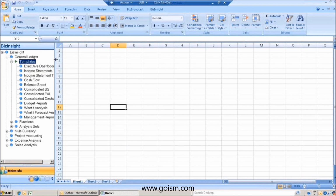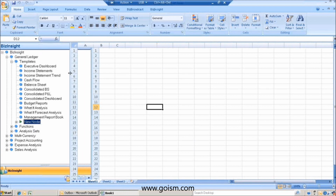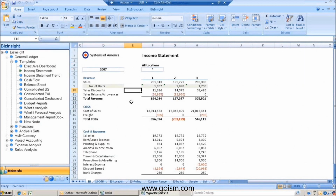If we look at the templates first, these are just some sample templates. This is really all maintained and modified by you, so as you create your reports, you can add any number of your own reports and group them any way you like, and these are all modifiable. As a BizNet user, you open up Excel and want to access, let's say, these income statements. Just drag and drop the report into Excel, and at the time you drag it in, it is real-time and current. The reports are all designed to be interactive, so I'm looking at this for all locations consolidated, but I could look at it individually, etc.